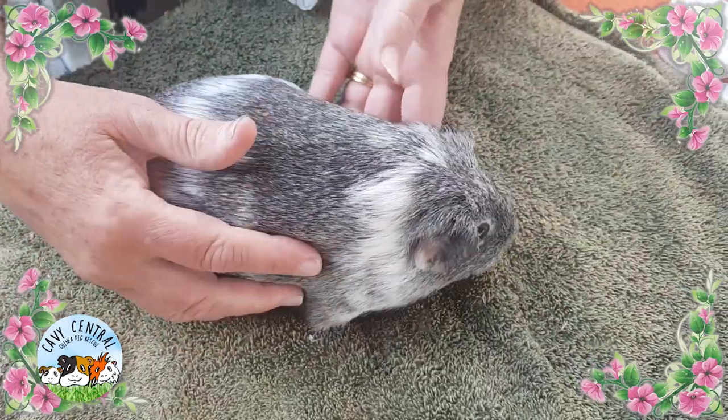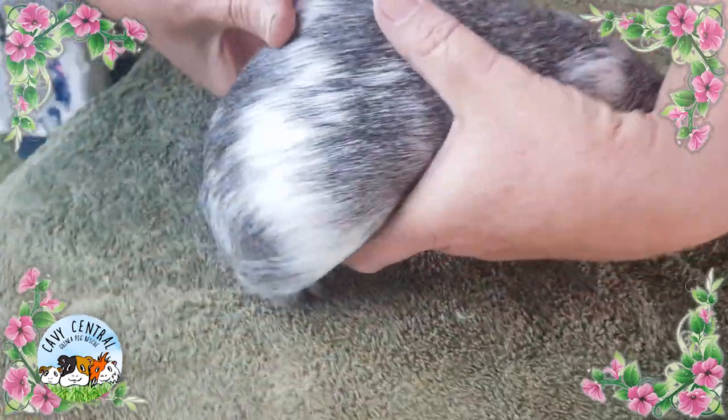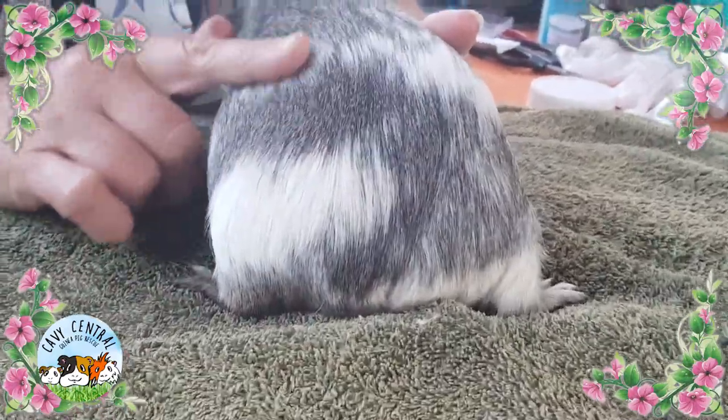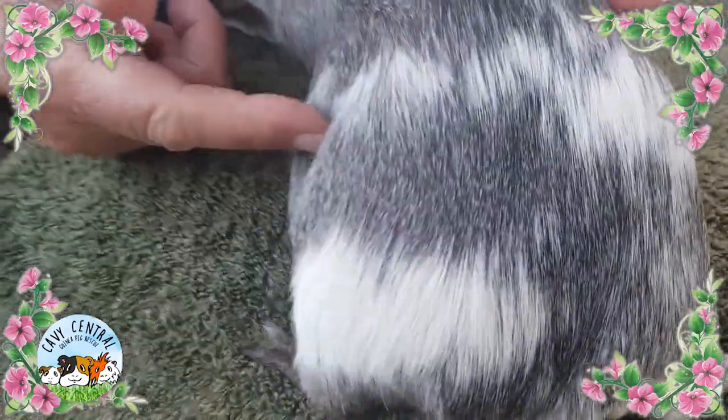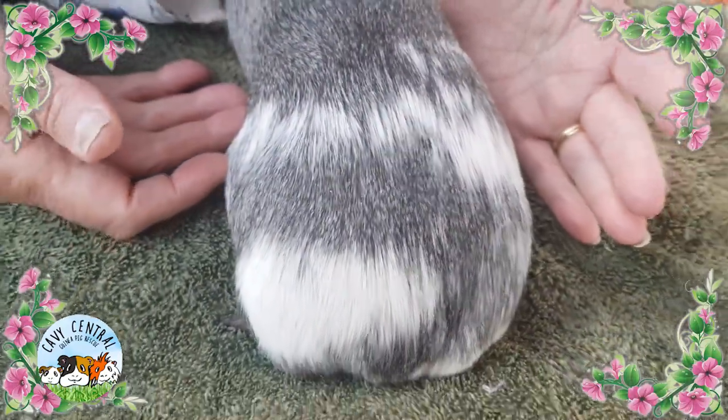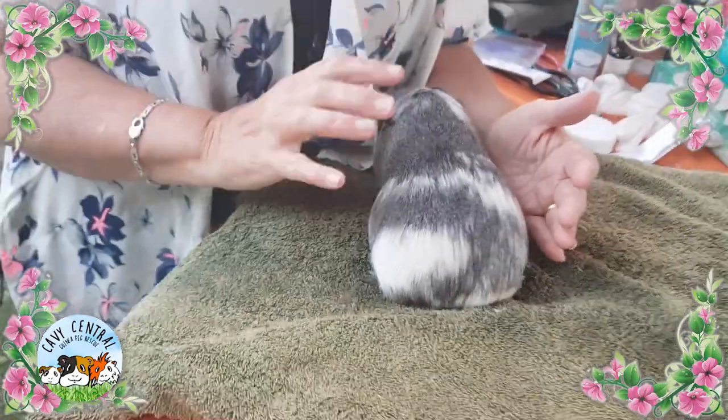If we look more around here at her rump, you'll notice it's sort of a misty mixed combination colour in here. So it's a very evident feature to look for. We call that a Roan gene that's being carried by the guinea pig in order to get that effect.